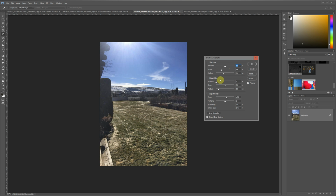Before you get too far, you definitely want to change the radius, and that keeps a little bit of contrast in there while we're still brightening it up. It's not making everything look very flat. Highlights, you can bring that in a little bit, and you can see how the sun looks like it's not quite so prominent in the sky. It makes the blue a little bit more enhanced, and I think overall it's just kind of a nice quality change of the image. You can see how that looks.